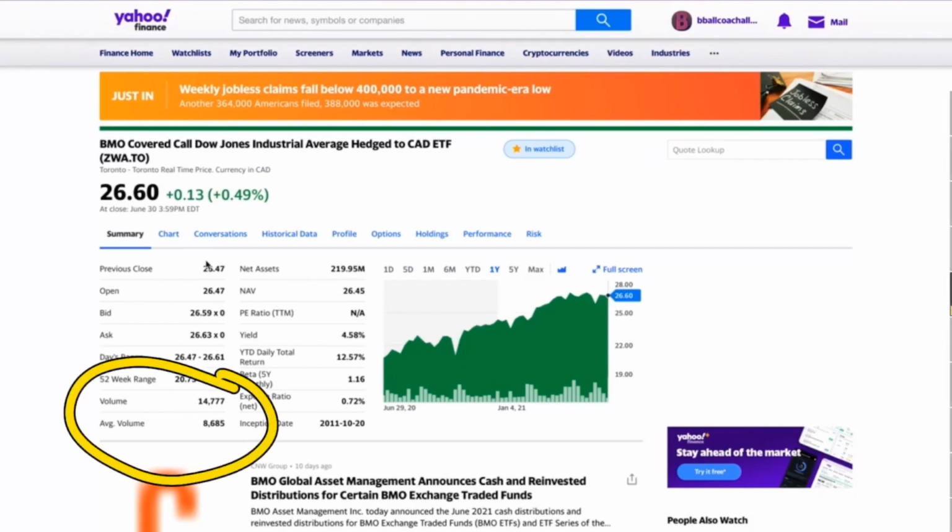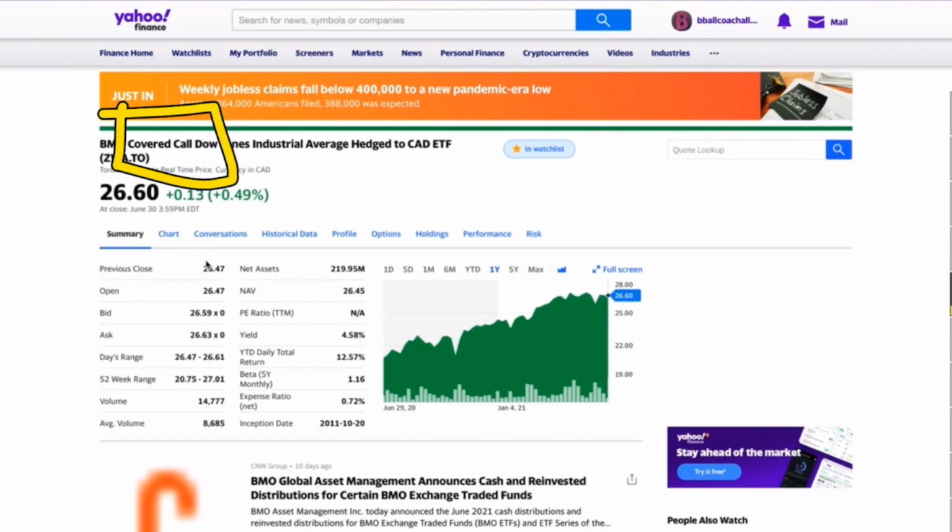Now, this one doesn't have a huge volume, but it does have a pretty strong dividend of 4.5%, mainly because of the covered call strategy. What is a covered call? Basically, you own stock and then you sell calls against those stocks, which then gives you a higher dividend because of the premiums from the call option.